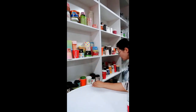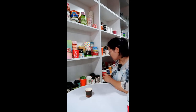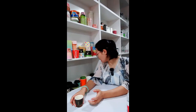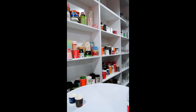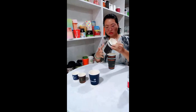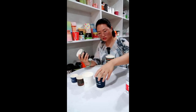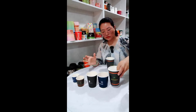About the paper cups, we have single wall paper cups, double wall paper cups, and ripple paper cups. The normal ones are the single wall and the double wall paper cups. We have many different sizes. This is 4.5 ounce. This is 8 ounce, a double wall paper cup. This is 8 ounce single wall. This is the 12 ounce paper cup.